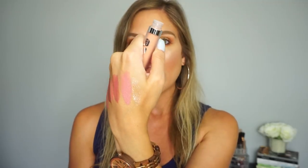This one is in Peach Daiquiri, and this is a full-on lip cream as well. I don't have pictures of me with all of them since I was just swatching them and taking them off, but just thought I'd let you know that. That one is Peach Daiquiri, which is probably the most sheer out of all the ones that I swatched. So if you do want to see them on my lips, I'll have the video linked down below.